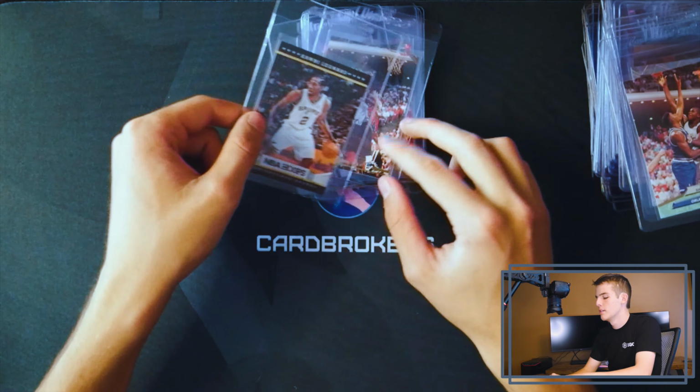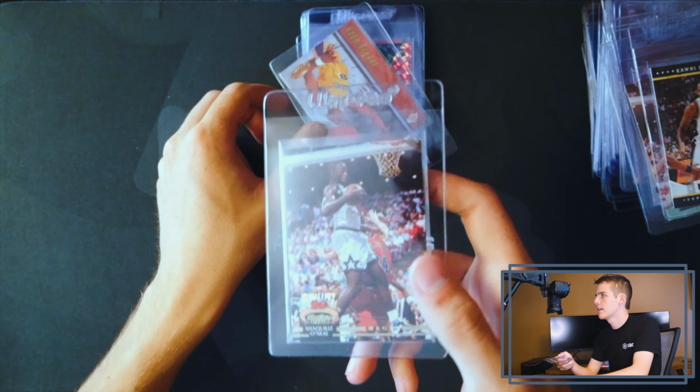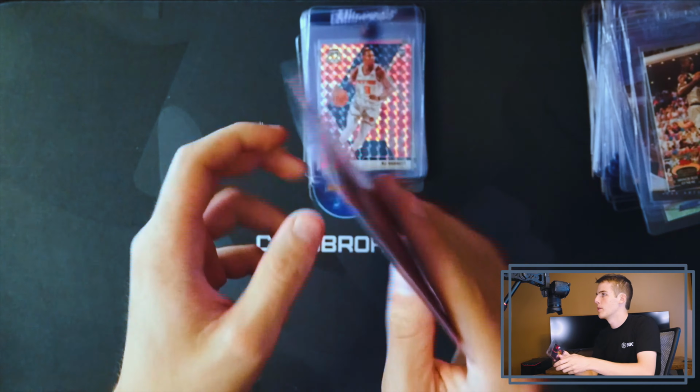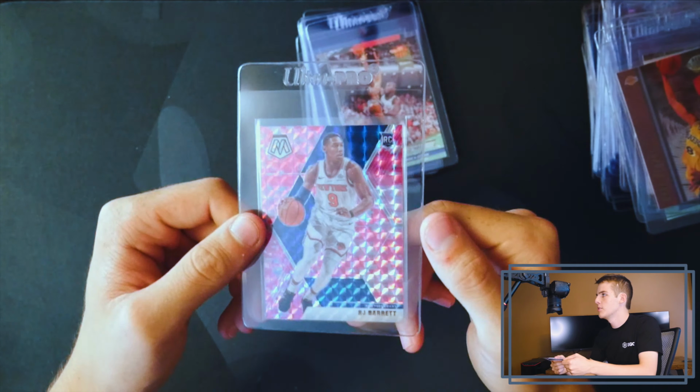Shaq rookie. Another one of these mixed in. Kawhi NBA Hoops rookie. Kobe. Kobe Bowman's Best. I have no clue what that is. There's a Ja Pink Mosaic.